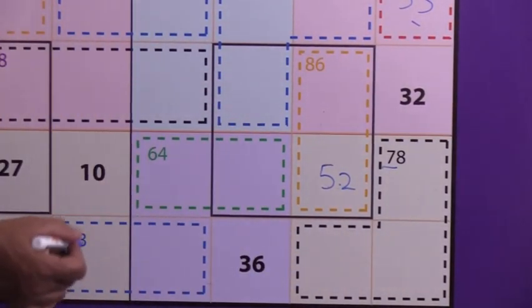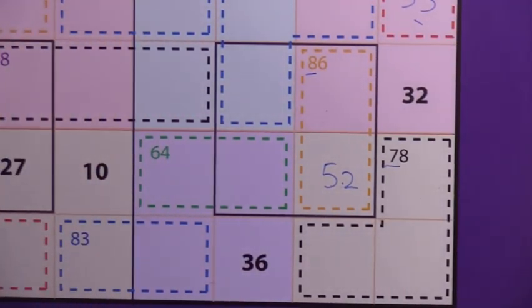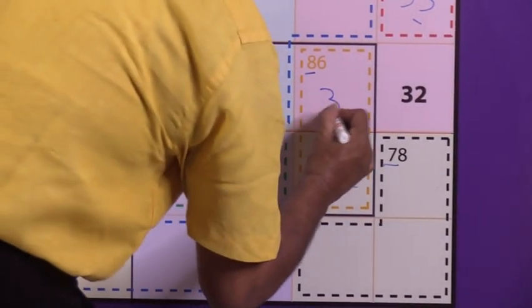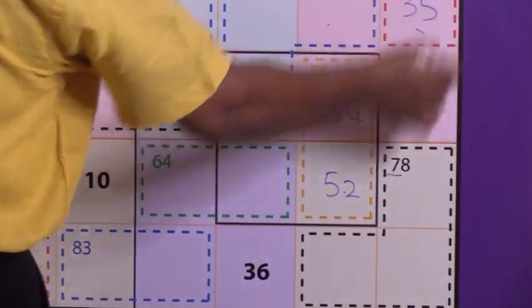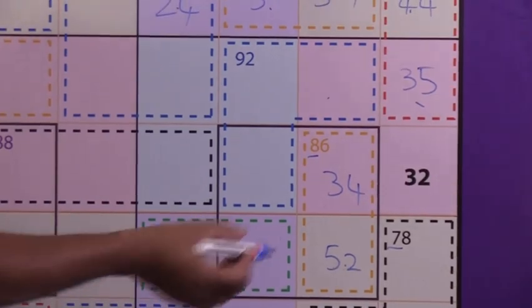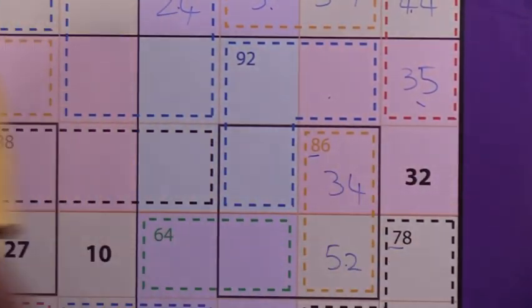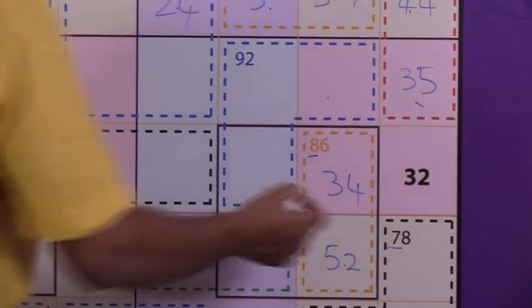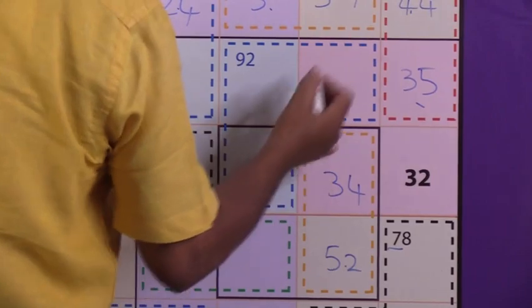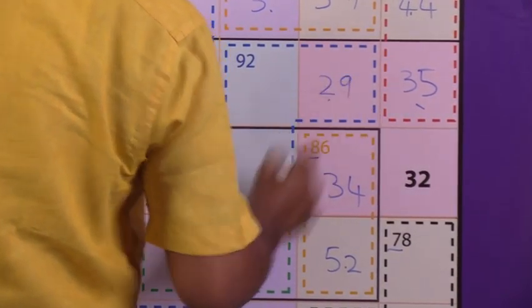This is 52. What is this? These two numbers are 86. 86 minus 52 is equal to 34. Okay. So now what is this? These four numbers should give you 130. Okay. 35 plus 34 is equal to 69. 69 plus 32. 69 plus 2, 71. 71 plus 30, 101. These three numbers are 101. Four numbers are 130. This is equal to 130 minus 101, that's equal to 29.